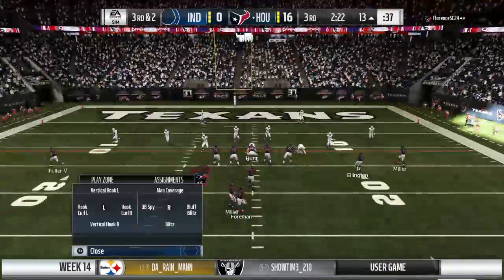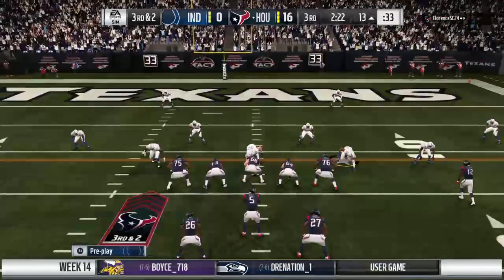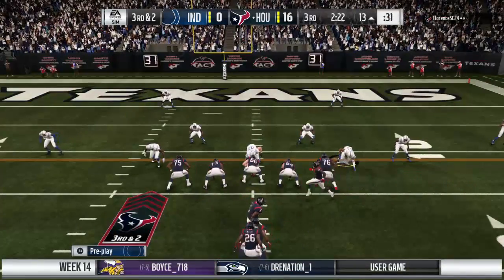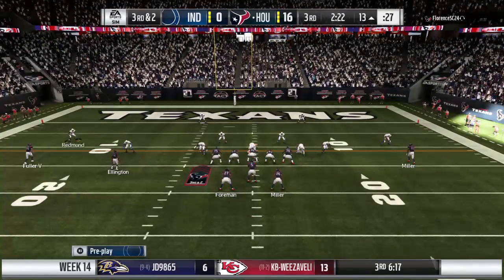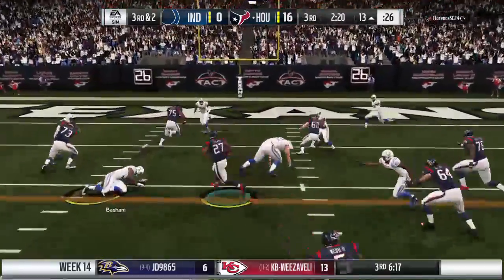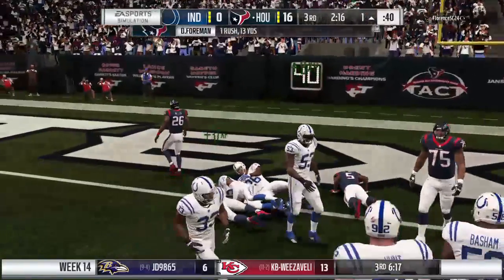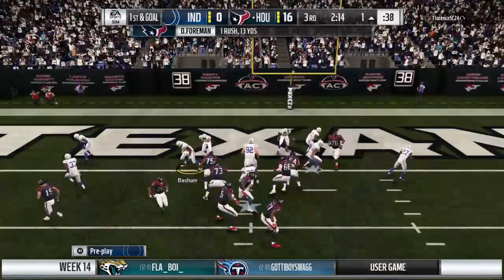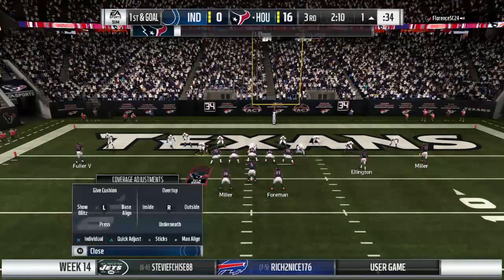The Texans on third down. They've been okay, 2 for 3 thus far. Here it's 3rd and 2. They'll run it here. This is Deontay Foreman. And he couldn't quite get there. Tackled down at the 1. They're able to convert on third down, and that sets up a first and goal.